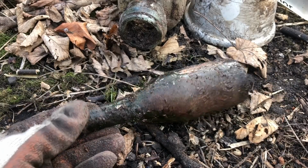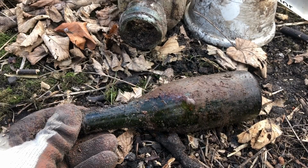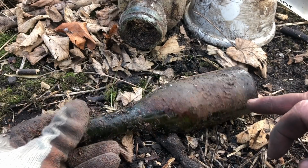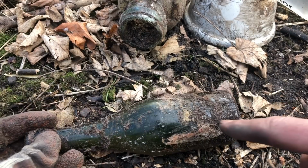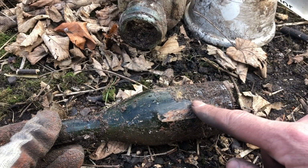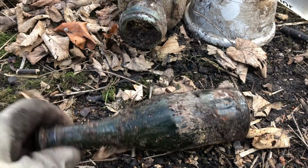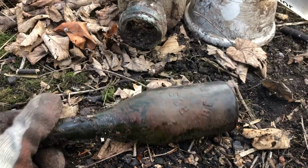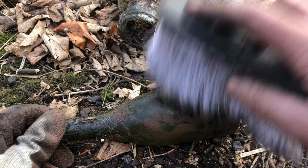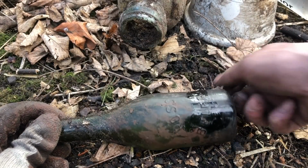Just had this, and it's an Edinburgh ball. I can see that it is embossed, but it's underneath some gunge, and it's still got part of a label. Look at that, although it's mush. Where's my brush? Let's have a look. Oh, it's not Edinburgh at all. Don't know why I thought that.